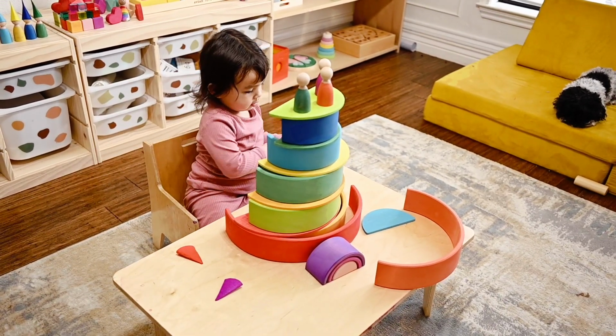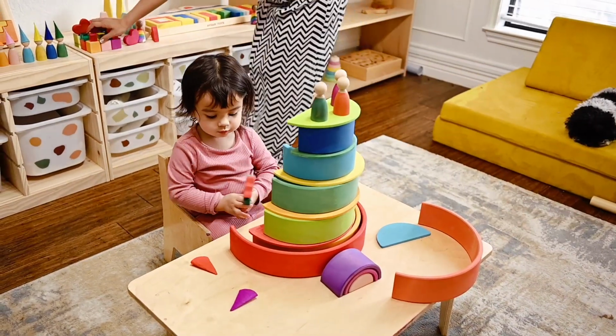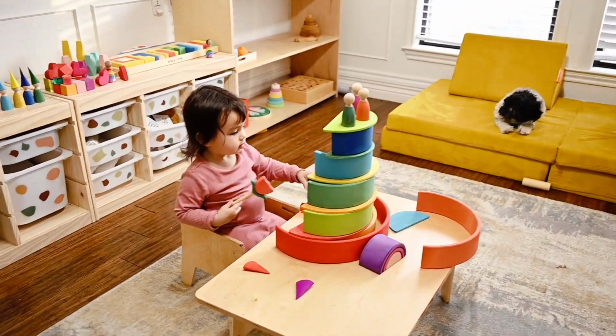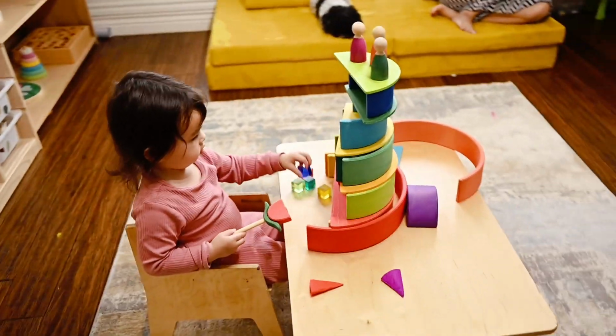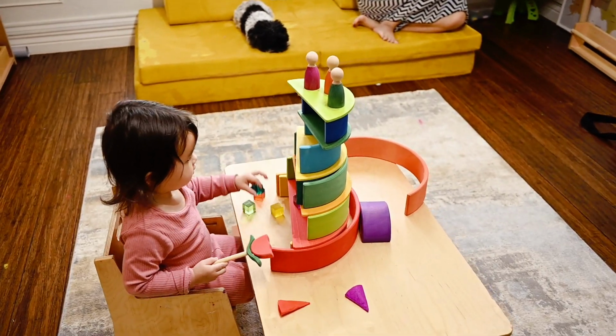Do you want to put gems? Okay, I'm going to get gems. Here, Mommy, get gems. Here, Shana, put gems on top. Put it on top, Shana. Can you put it on higher? Higher. Shana, put it higher. Can you put it on the person?